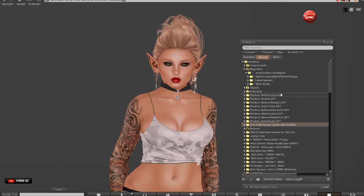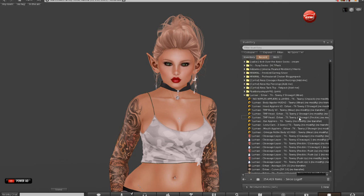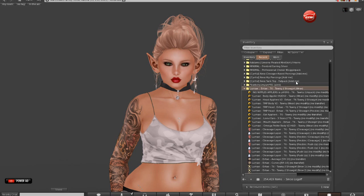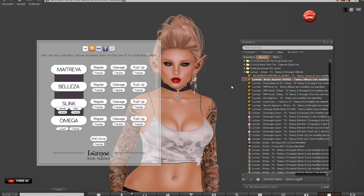Alright, so we're going to find Lume. Where are you? There you are. Alright, so here in this pack what you get is a lot. You get your appliers and your layers. You get your body applier. I'll pop that on so you can see it. You got your Maitreya, your Belleza, your Slink, and your Omega. Alright, you have your regular cleavage, your push-up.